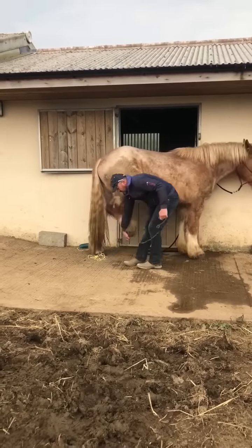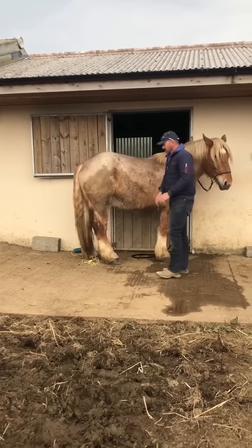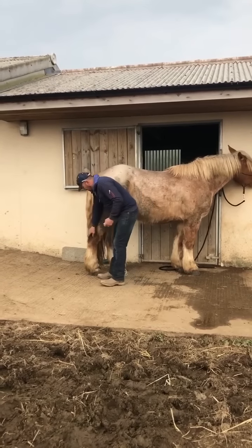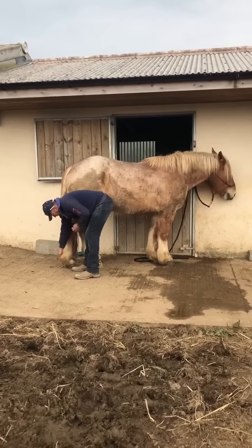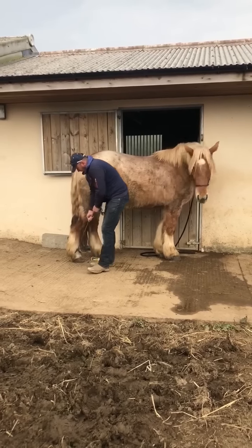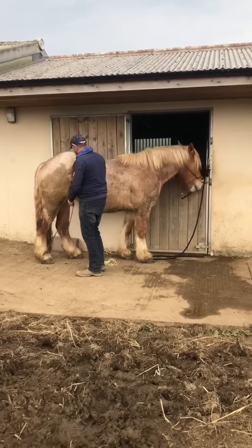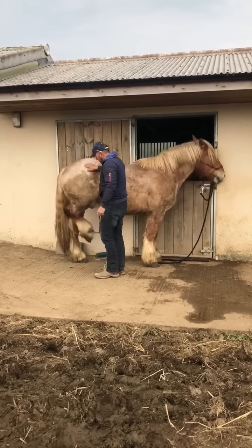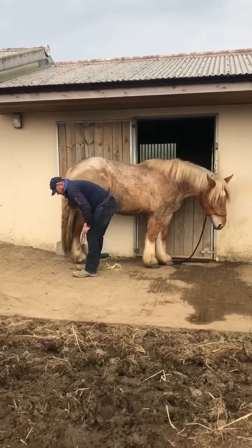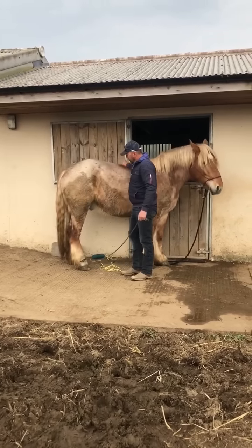And then just trying to get just a little. There. Two seconds. No different to the front. So try the fetlock. Nothing. Rope. Rope was on. Rope's on. The longer this is on, the better for him to unweight it. There. Rope's on. He's unweighted it. Fetlock. Good boy.